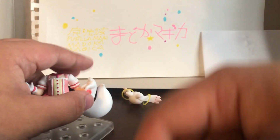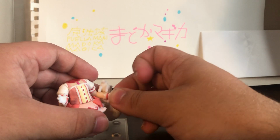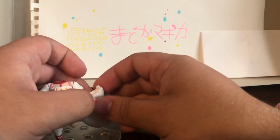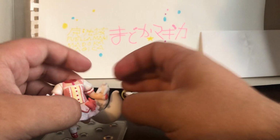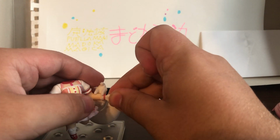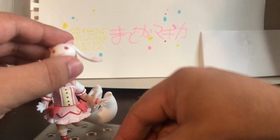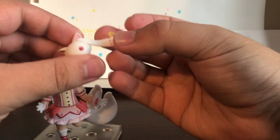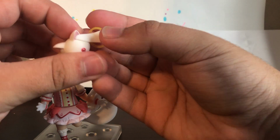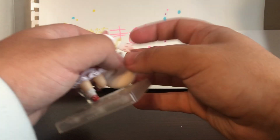Decapitate the thing. It's falling apart on me. Thank you very much. Oh boy. Okay. There we go. Arm. Hand. There. These little rings. I hate this thing. I hate him. I hate this. There. There.